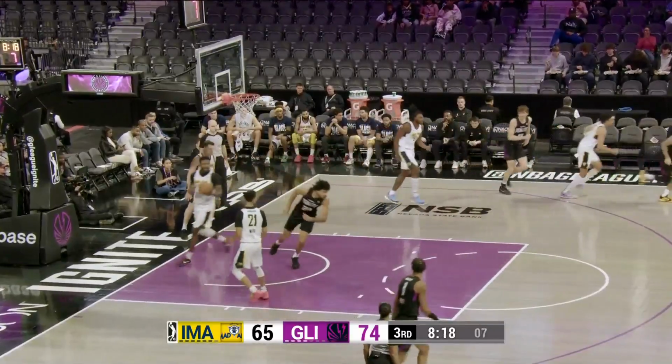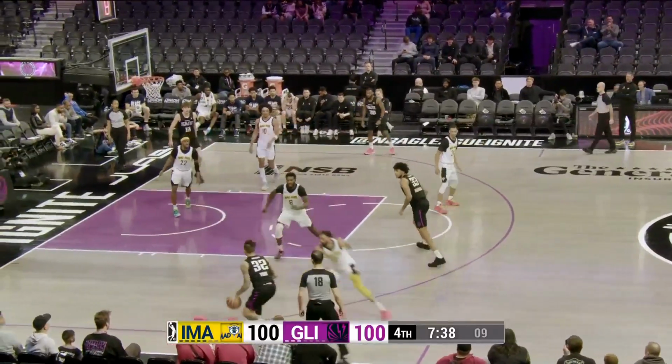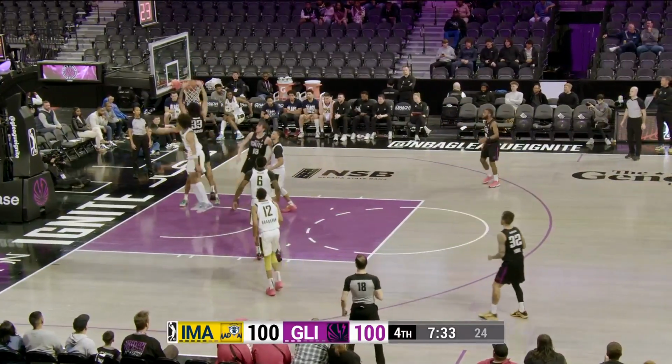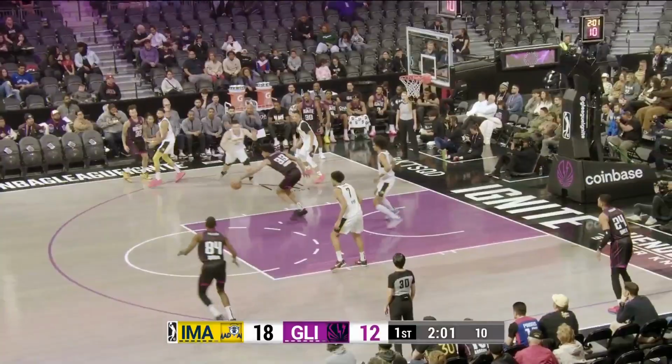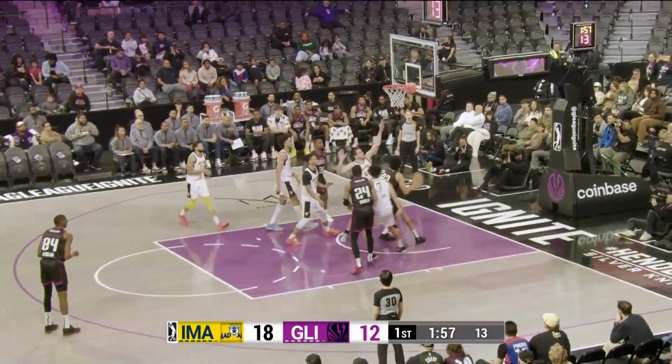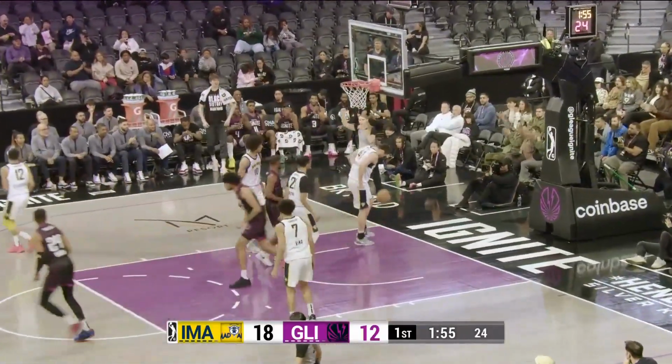Inside Almansa, what a drop step. Look. York, he said, just give it to me. Everything's going in. And it's Almansa with the slam. There's that pick and roll with Almansa. Gets his own miss. And Almansa, the strong putback.